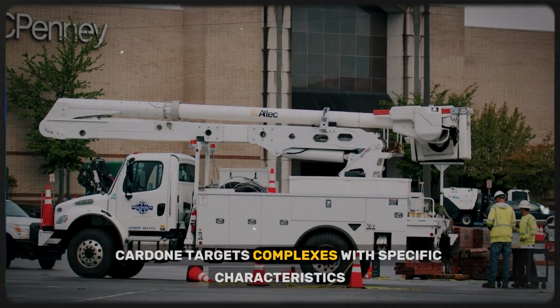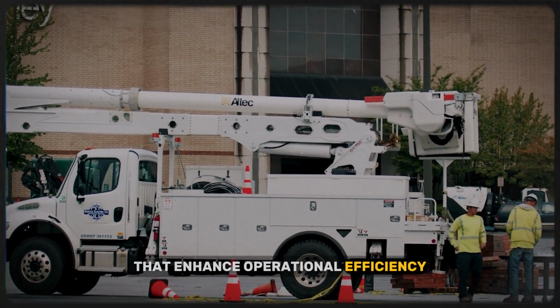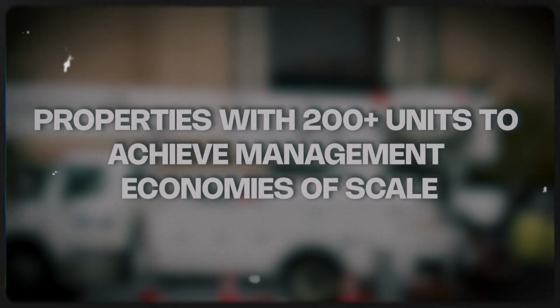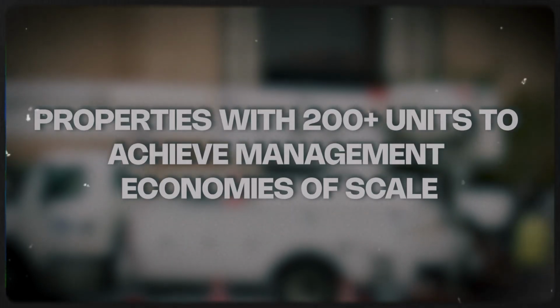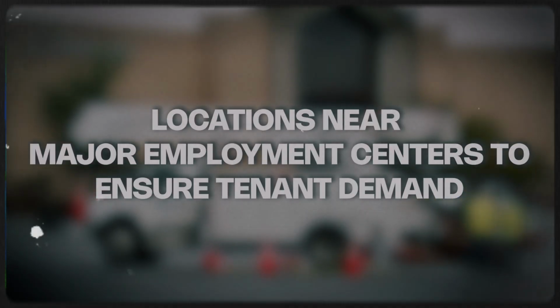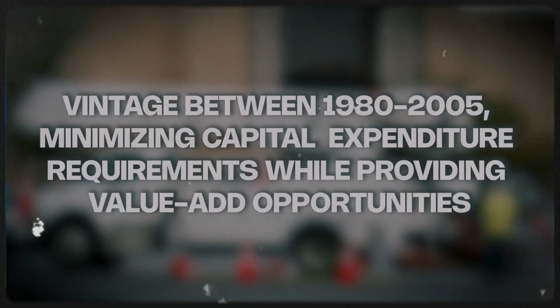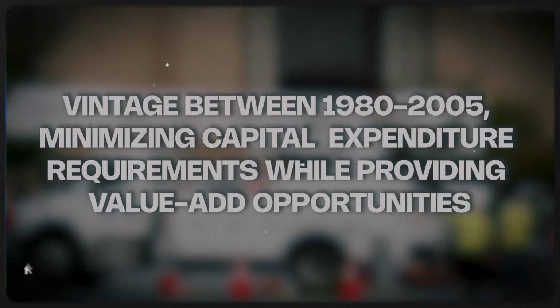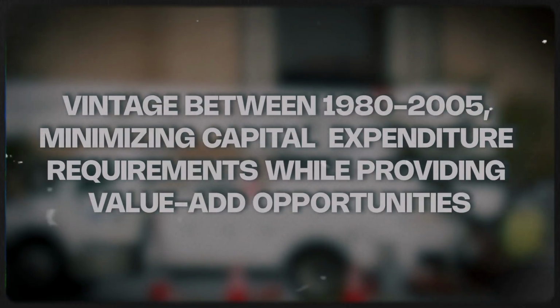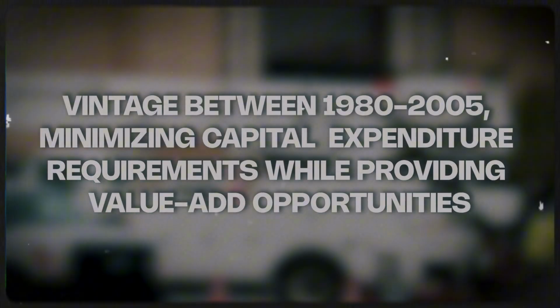Cardone targets complexes with specific characteristics that enhance operational efficiency. 1. Properties with 200+ units to achieve management economies of scale. 2. Locations near major employment centers to ensure tenant demand. 3. Vintage between 1980 to 2005, minimizing capital expenditure requirements while providing value-add opportunities.